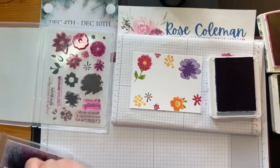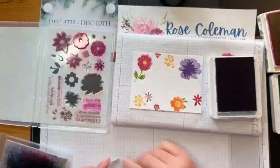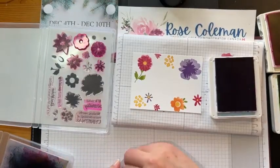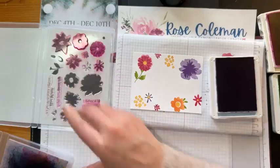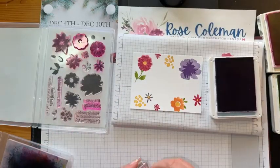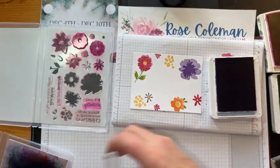So I think I'm happy with this. So we're going to just clean up our little flowers here and put them back where they go. This is a fun way to stamp with little kids. If you have little ones in your life, grandchildren, nieces, nephews, you can just let them go to town and mix their colors, stamp the outside with different, you know, like I've just done.